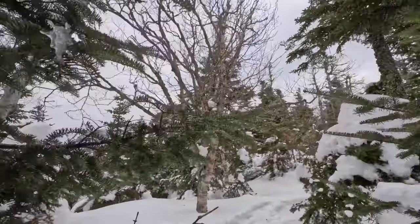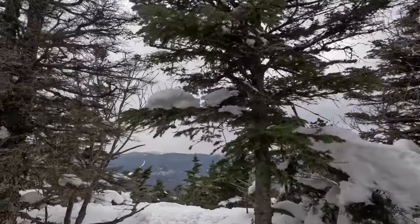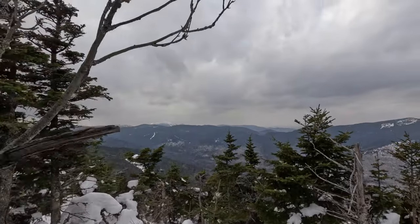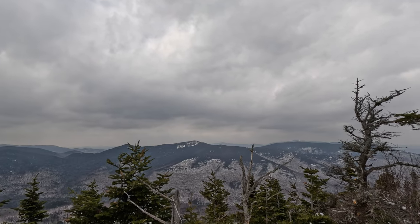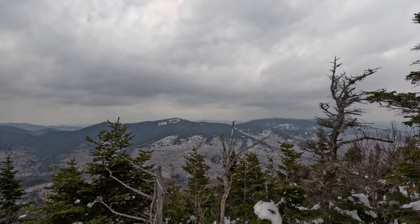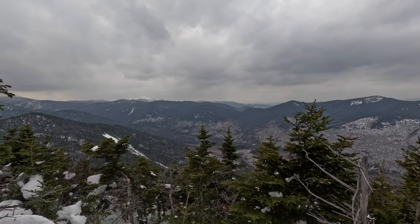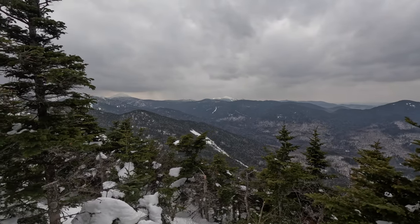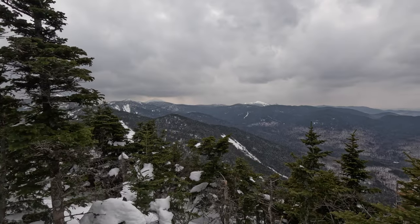We are on Lower Wolf Jaw. Check it. White Face in the distance, if you can see it. The large massifs of Cascade, Quarter, and Big Slide. That's Algonquin. Marcy is kissing the clouds. It looks like it's inviting some snow. So here we go.